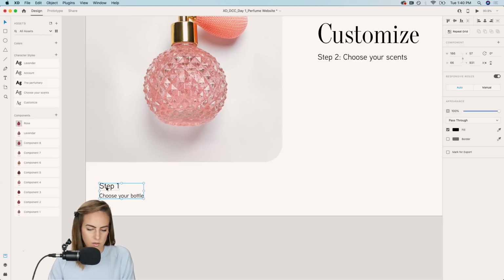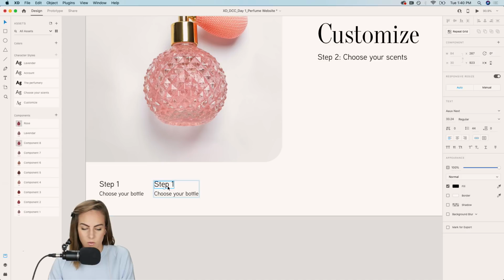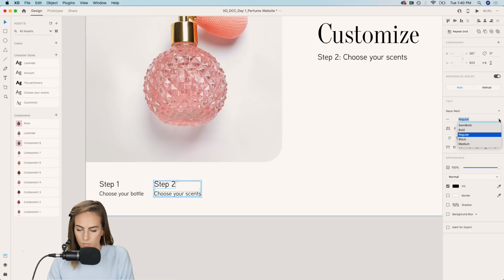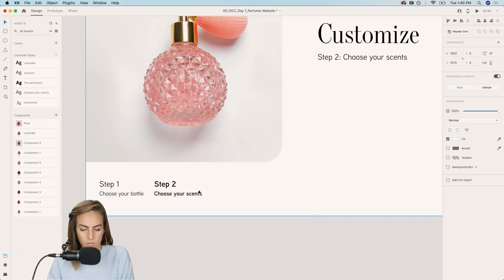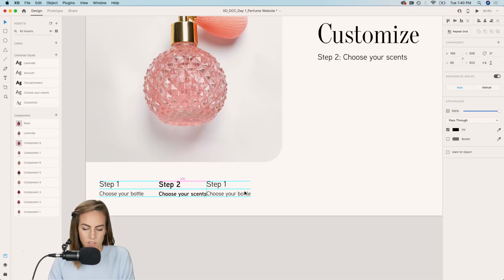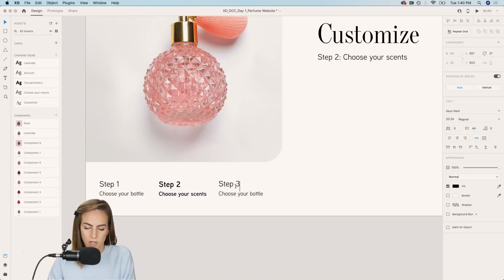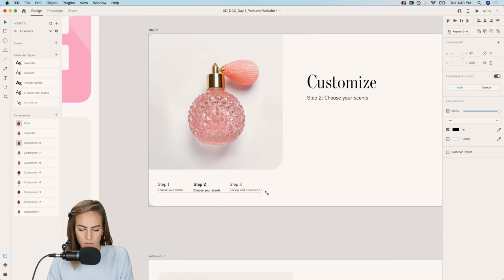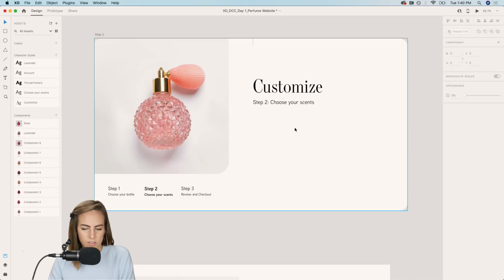So choose your bottle, and then the next one we are on is choose your scents. And because this is the step we're on, I'm gonna make these bold, so we know that it's selected. And then step 3 might be checkout or something. Review and checkout. Okay. Boom, boom, boom. Select those, make them a little bit smaller, and just group all of those. Okay, so that's pretty simple.